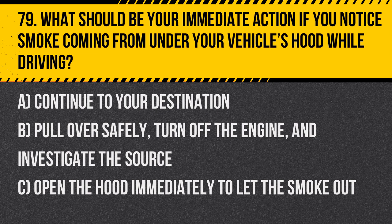A. Continue to your destination. B. Pull over safely, turn off the engine, and investigate the source. C. Open the hood immediately to let the smoke out.